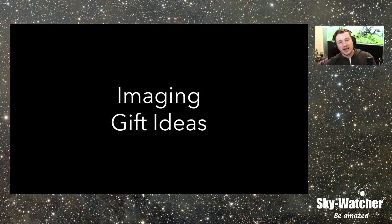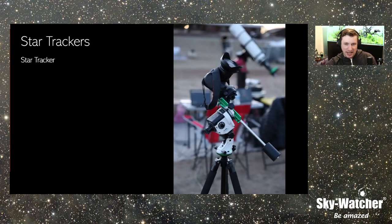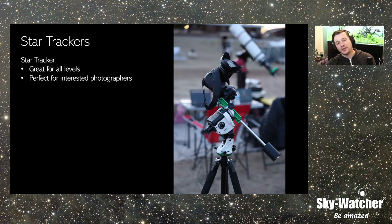Imaging gifts. First one that I think is really good, we're really known for it. Star trackers. Star trackers are awesome because everybody can use one at some point if you're into astrophotography. These are good for all levels, particularly for photographers. Maybe you have a general photographer who's looking to get into astrophotography. A star tracker is a great place to start.